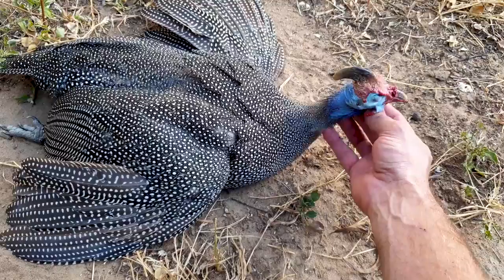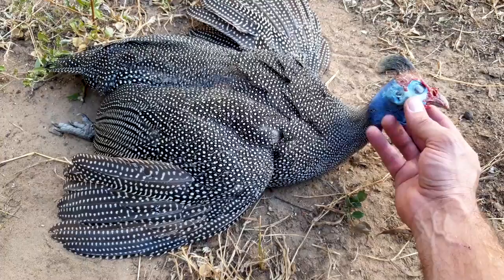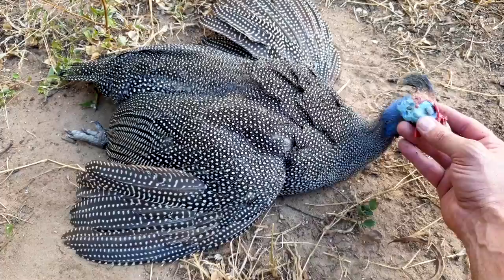This is a guinea fowl. They are very common in South Africa and widely distributed. So this is an old specimen. Just look at how big and long this horn is. Also one of the most popular game birds to hunt in South Africa.